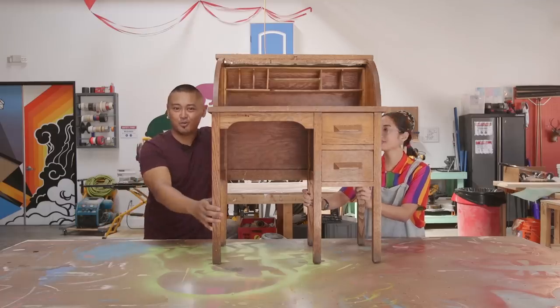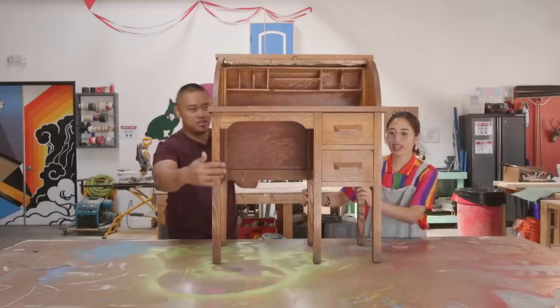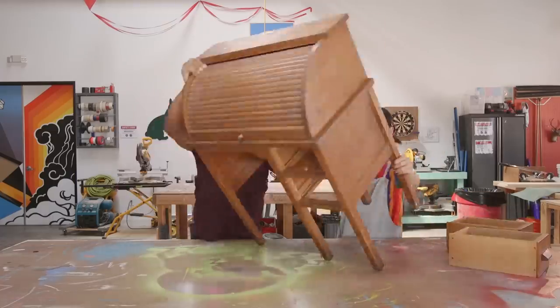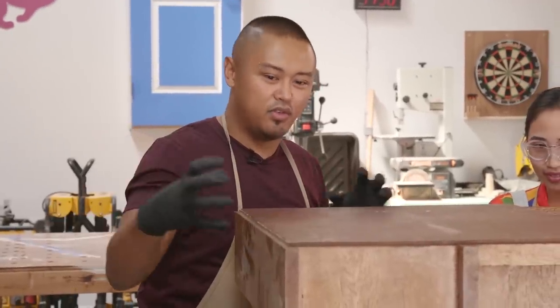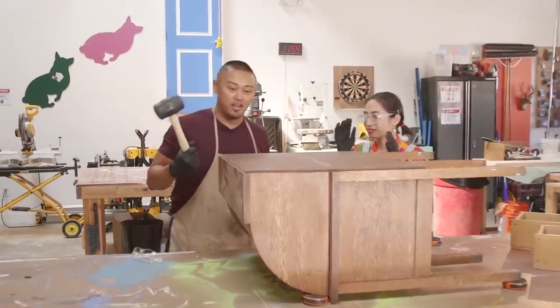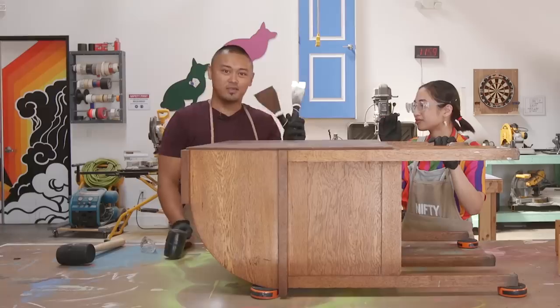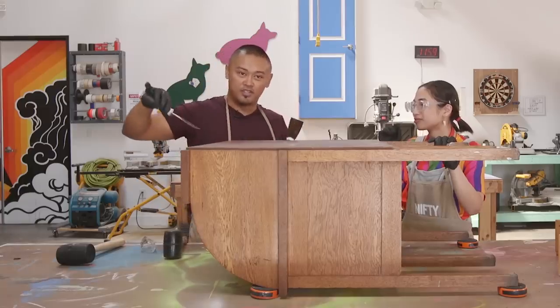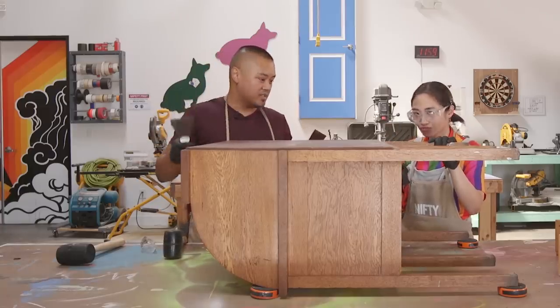Carol, welcome to the workshop. Let's lay it down on its side so we can start working on it. First piece we're gonna remove is the back piece, since that's holding everything together. Because we want to not damage the desk too much, we're gonna use a soft mallet and some chisels, which will help us go under the nails and safely remove all the parts.